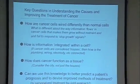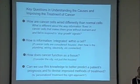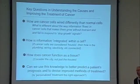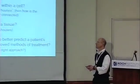Okay. Finally, can we use the knowledge? If we had a magic way of being able to read not one pathway or another pathway, but many pathways at the same time, how could we use this knowledge to predict a patient's prognosis and maybe improve the methods of treatment? Is personalized cancer treatment the right kind of approach?